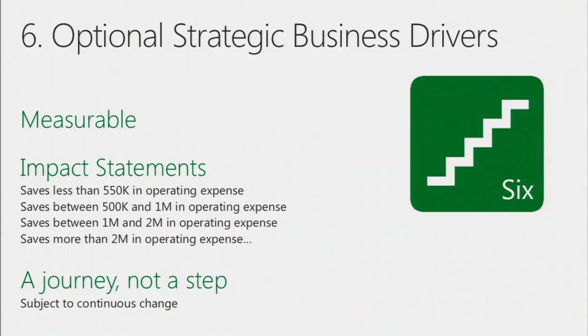The important thing about strategic business drivers is that they're measurable. That's the key. And I mean measurable like real numbers that we can apply. So whether we're measuring benefits or any kind of value, we've got to have real numbers behind it. So you need statements like "saves more than 2 million." You've got to be really specific in order to be able to make a good impact rating for your projects.